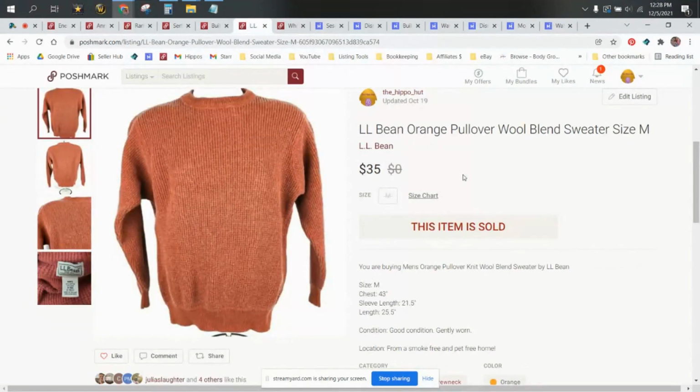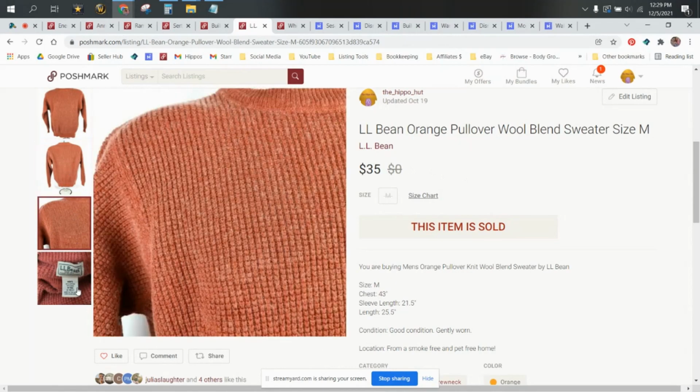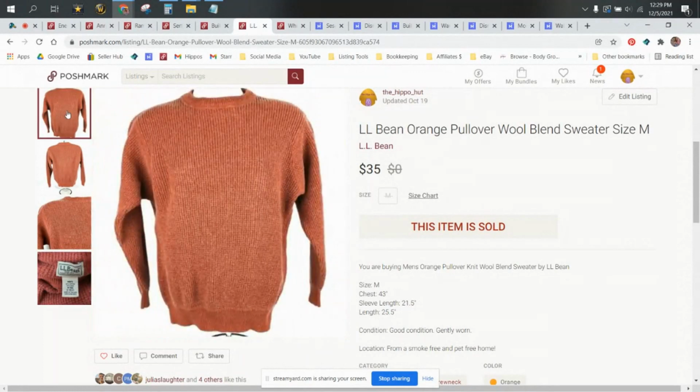Next up, we have an LL Bean Wool Blend Sweater. This was something I picked up because it was wool blend. LL Bean is kind of a meh brand, but wool is definitely a material. If I see it in a sweater or something, I will definitely source that item. Sorry, there's a truck going by. Wool and cashmere sweaters do really well. They always fetch a higher price. So this sold for $35, leaving us, after cost of goods and fees on Poshmark, with a profit of $27.